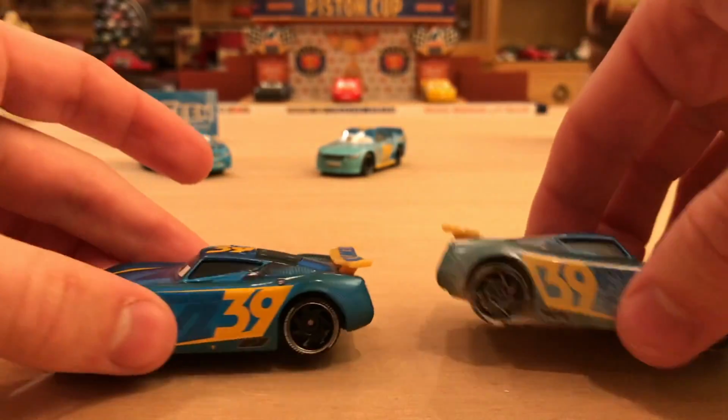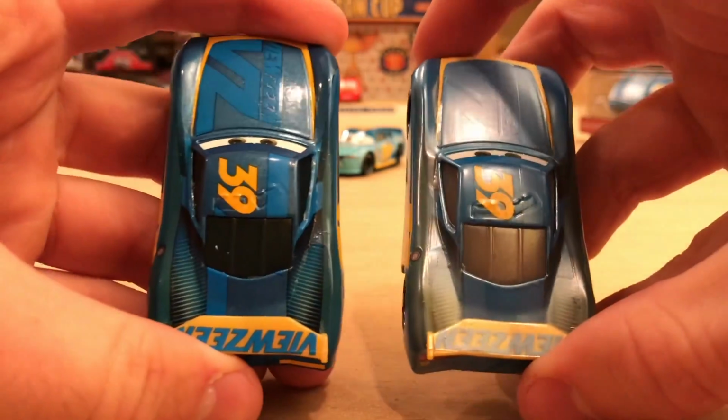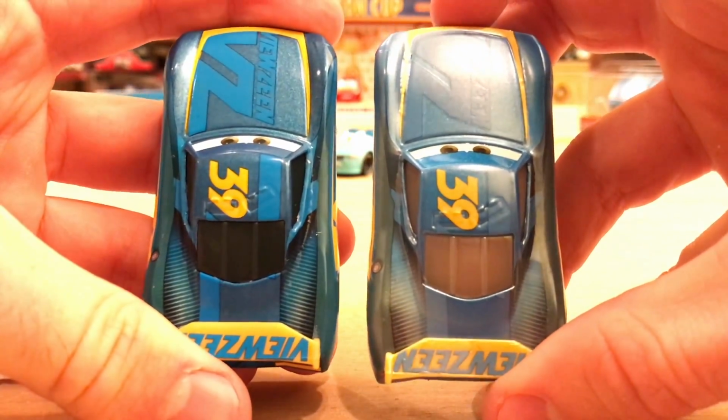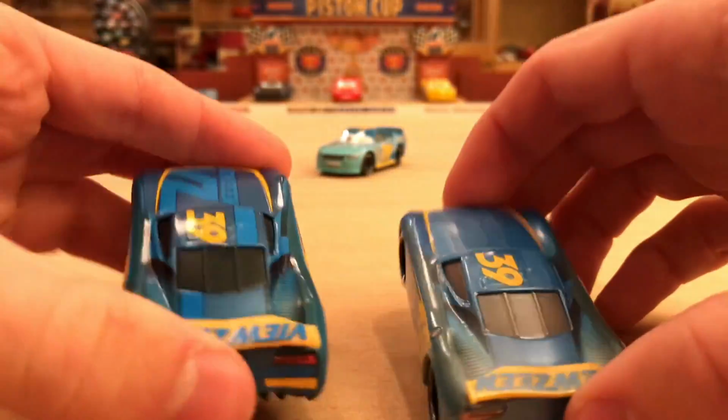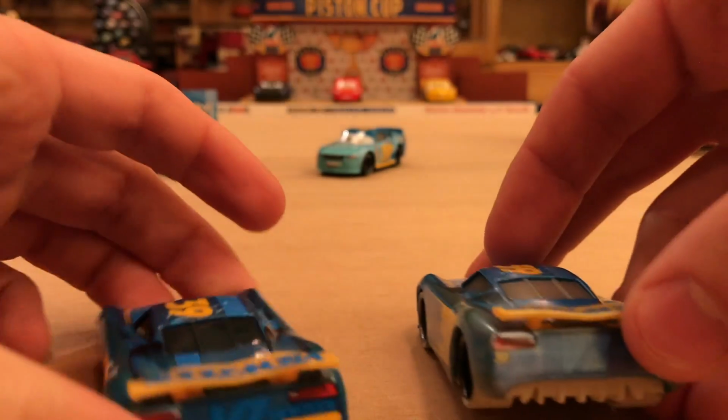Like I said, my only little, I don't know, it's not really a complaint, but just a weird thought is how much brighter he is. It's like, man, he must have really been covered in sand. But everything else does look pretty much the same in terms of the decals.